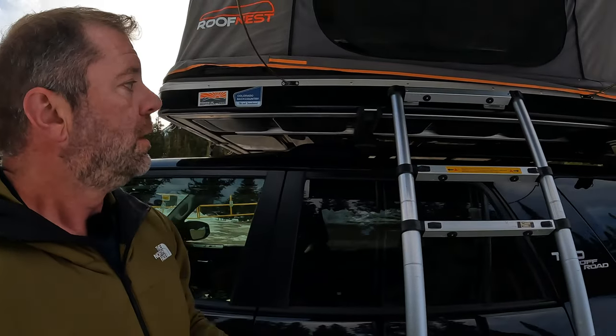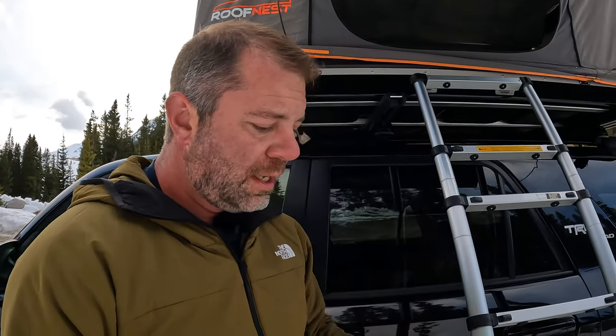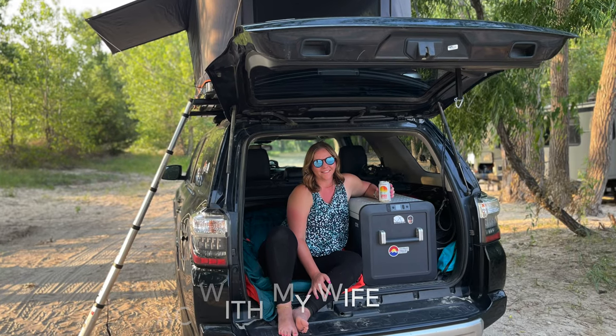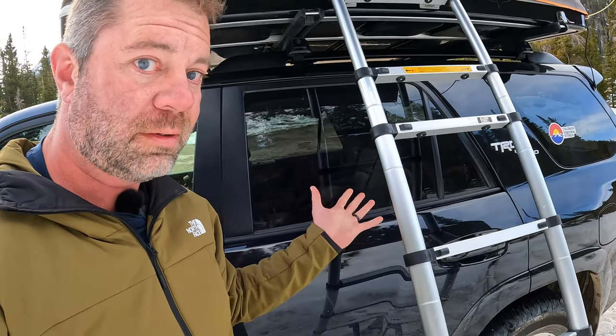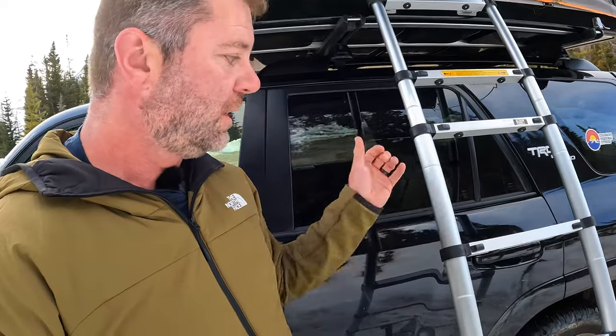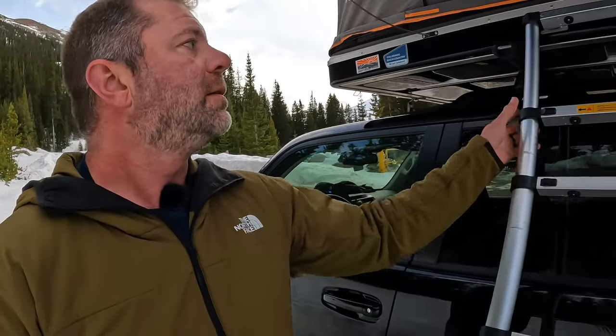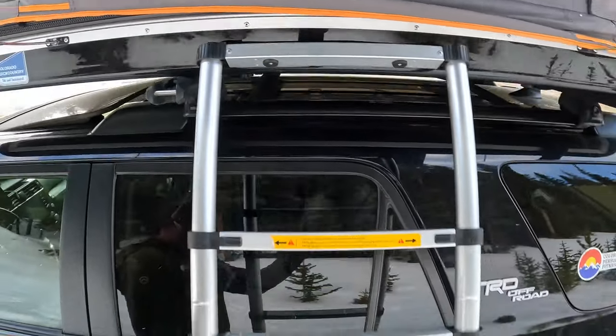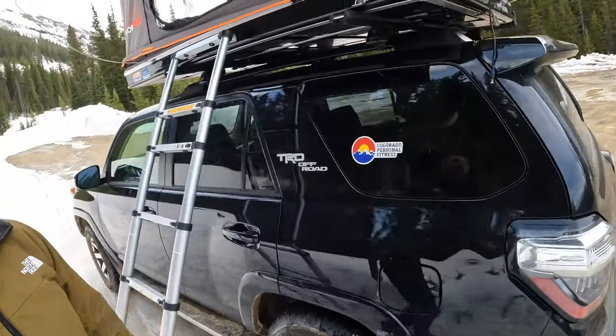The ladder has been great. No issues with it. If I'm camping in a sandy area like Lake McConaughey or on a beach or something, I'll make sure that the sand and debris and dirt doesn't get into the joints. I just simply take my hand and wipe it. Not take a brush or anything special, just my hand. If it's cold, maybe my gloves. That's it. So you see here, there are three sets of those around the tent.